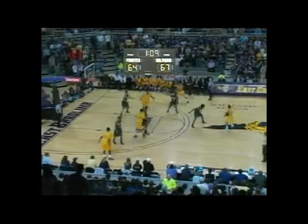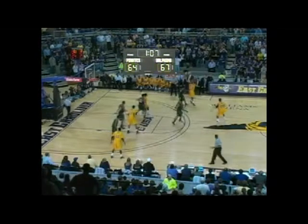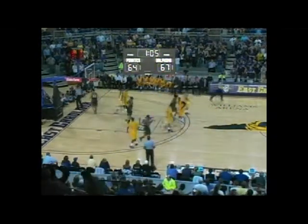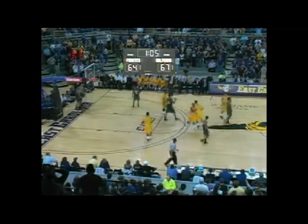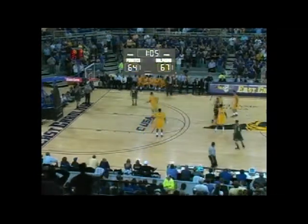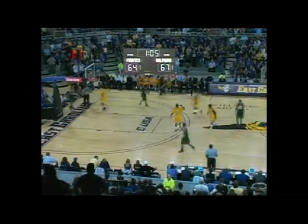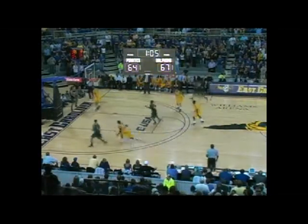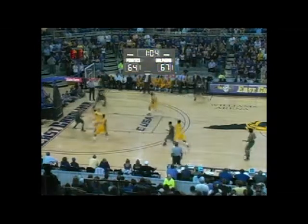67-64, East Carolina with the ball, 1:08 to go in the overtime period. Strawn with it. Here's Darius Morrow going to the basket, and he lost the ball off his hands, out of bounds with 1:05 to go. Well, you can go one more possession here. If I'm Jacksonville, I'm not shooting it. I'm taking my time here. We're going to run 30.